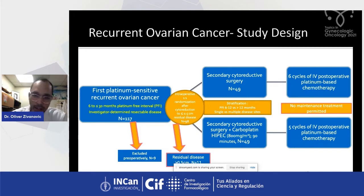We really wanted to make it difficult for the HIPEC arm to win this, because it's another 90 minutes of OR time, anesthesia time, and we wanted to see a benefit, and counted this first cycle of carboplatin towards the postoperative chemotherapy. Important in this study that was just published this year in the JCO, no maintenance treatment was permitted, so no PARP inhibitors or bevacizumab. This was all a result of this being a concept that was put in place in 2013, when those treatments were not standard of care.